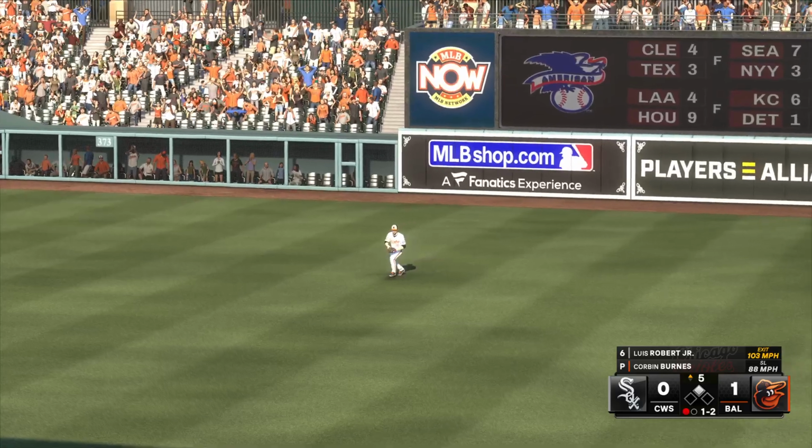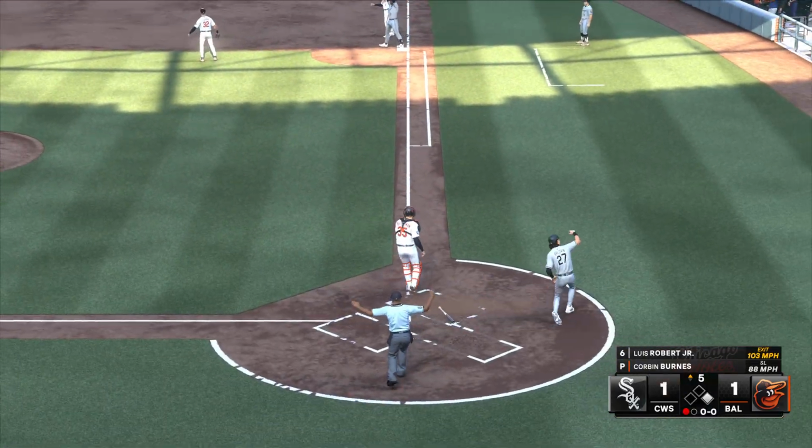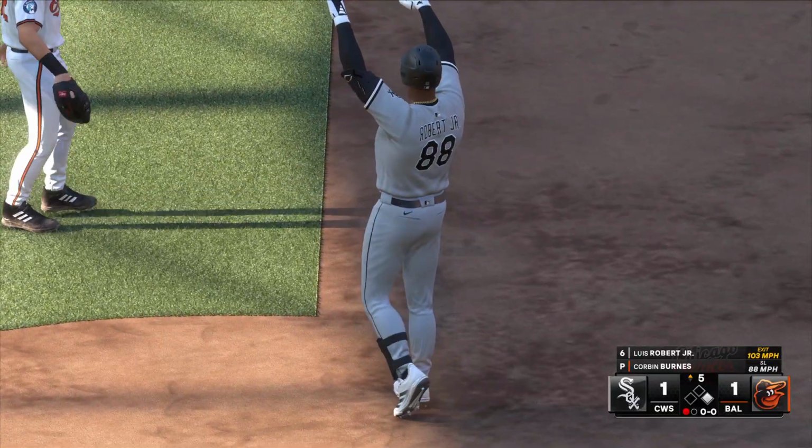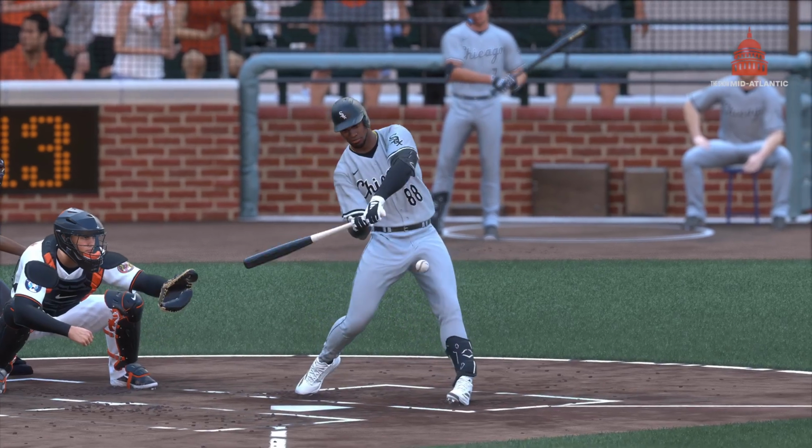Line, and that's a base hit. Headed for the plate. Here comes the throw. He will score, and the White Sox tie it up. It's 1-1. Well, he comes through clutch with the RBI single.